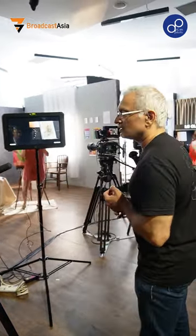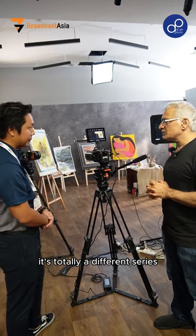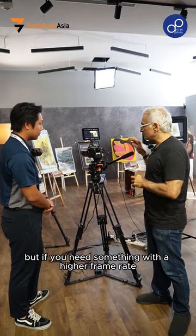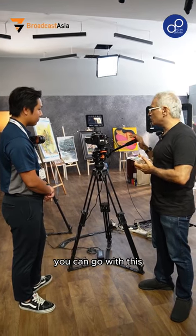So basically, this new model is actually the upgraded version of the... No, totally a different series. It's meant for different things. Like this camera is something that you use for your productions. But if you need something with a higher frame rate, not everybody does, but if you need to go to 80 frames a second, you can go with this.